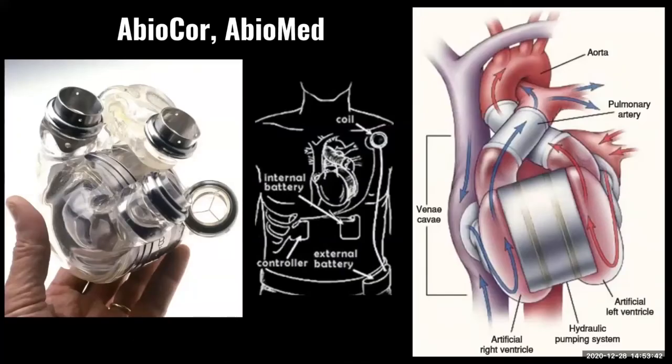Another example of a total artificial heart is AbioCor from Abiomed. Actually, I find this pretty interesting. It is a self-contained total artificial heart with no wires or tubes penetrating the skin. Only removal and replacement of the battery would require surgery. There is a coil and an internal lithium-ion battery inside the body. We could charge it with an external battery. So it was working like a wireless charging heart, but they stopped producing it due to some other reasons.